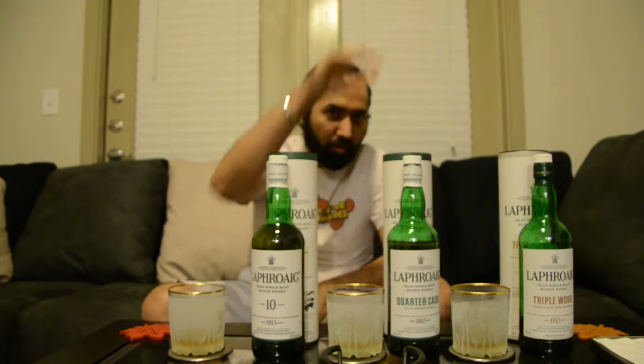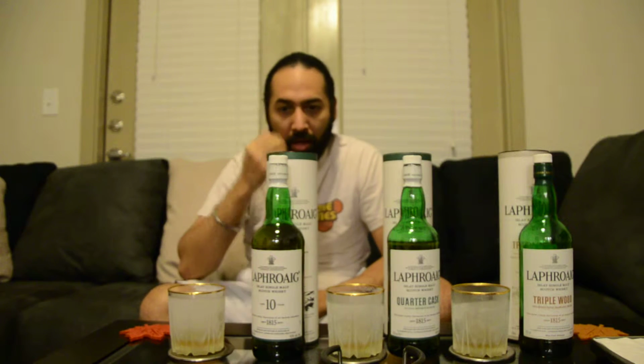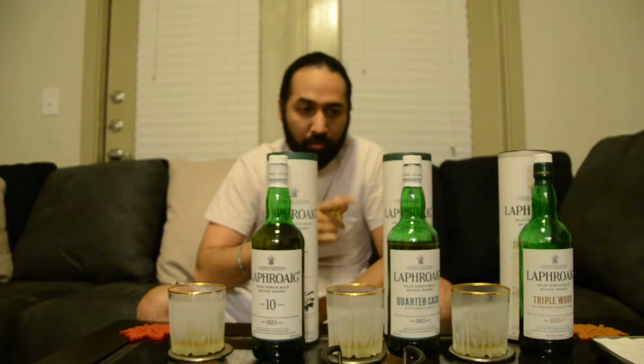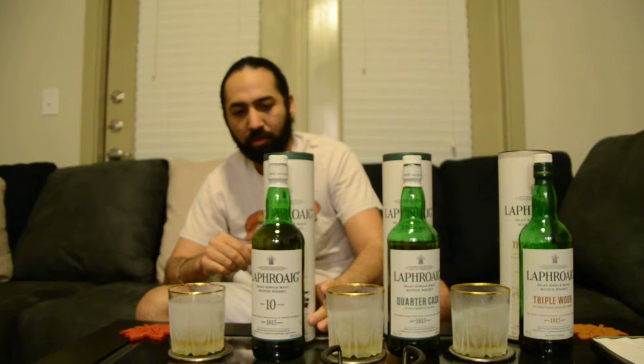Yesterday we left off on the quarter cask. I didn't review it because I wanted to wait for today. I wanted to do the triple wood, which I gave 88 points. The quarter cask, which I have not yet rated, I poured a little bit of it, and the Laphroaig original 10 year. What I want to do is start with the Laphroaig.